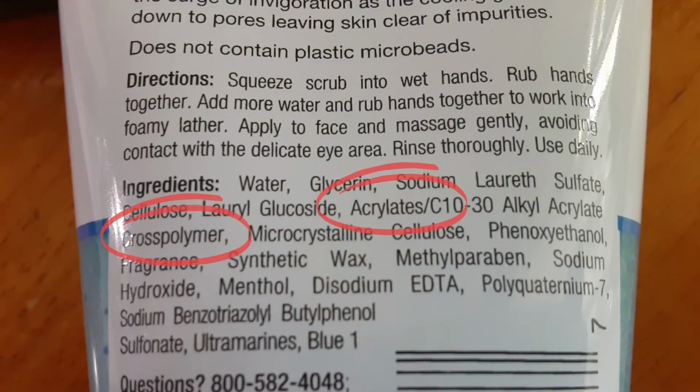And I will show you on this Neutrogena bottle where that is and what it looks like. So here in the ingredient lists, you can see very clearly that it says acrylates, and then it also says acrylate cross-polymers. So those are the fancy science words for microplastics. If you look for those words on labels, then you can be assured that something that you're holding in your hand has microplastics or doesn't have microplastics.